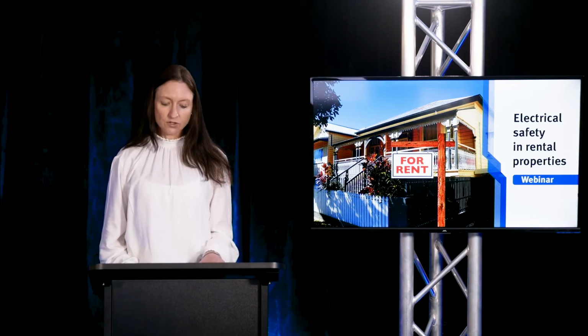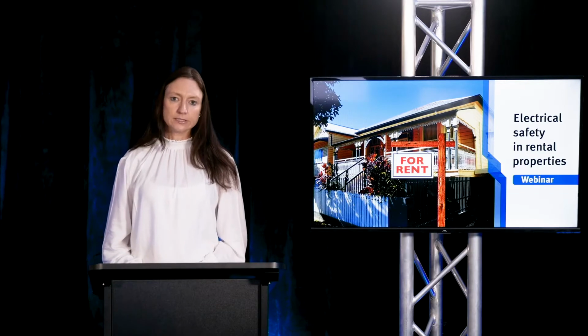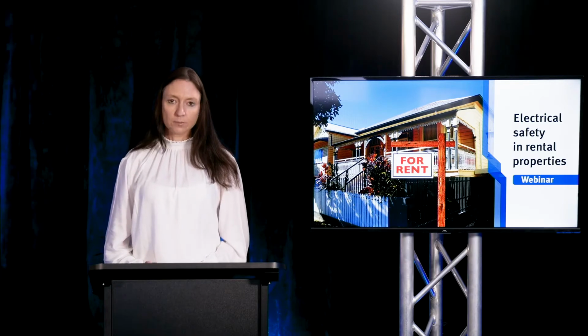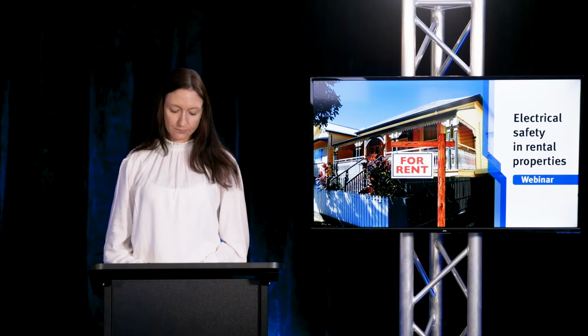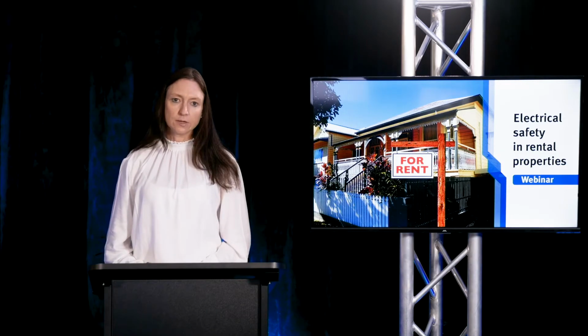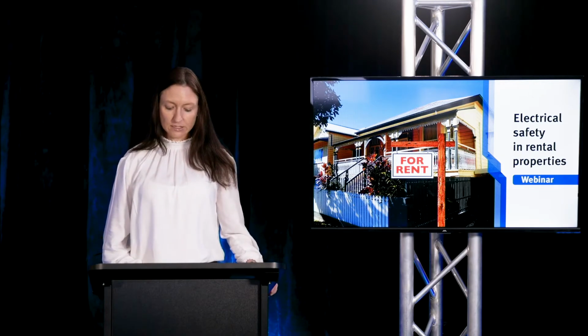I congratulate each of you for joining us today, but this is just the very first step. Simply attending is not enough. We all need to make a commitment to ensure that our rental properties, our own homes, our workplaces, our businesses and their occupants are free from death, injury and destruction from electricity. Please take steps today to do your bit in this important message, and please continue sharing the message and the lessons that you learned here this morning. Together, we can make a difference.